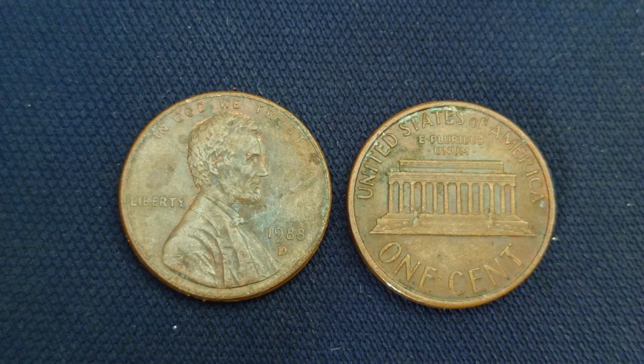And as long as these rare and valuable examples exist, their legends will only grow stronger, reminding us that sometimes the smallest objects carry the greatest stories and the greatest value. And that is why the 1988 D one-cent coin, under the right circumstances, can reach values as high as $3 million, capturing the imagination of everyone who hears about it and making us all wonder if perhaps somewhere, sitting quietly in a jar or tucked away in a drawer, another life-changing penny might still be waiting to be discovered.